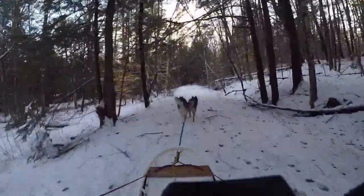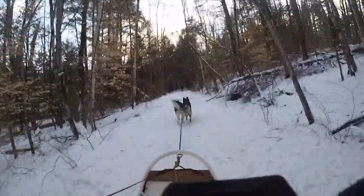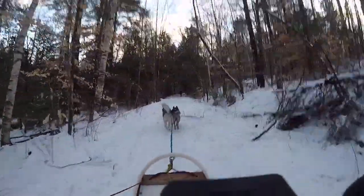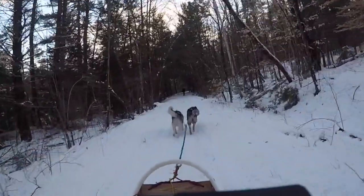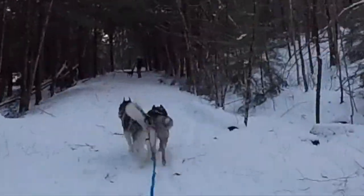There's a hiker with a dog up ahead of us here. This is always a potential problem. The question is, does he have a leash? And fortunately he does, so you can kind of see right here, there he is with his dog and his leash, and we're going to try to pass them by.